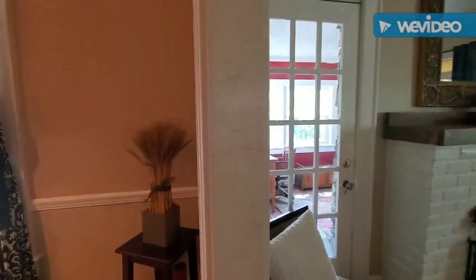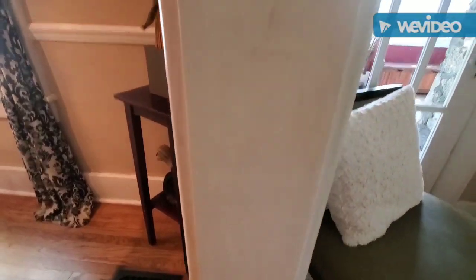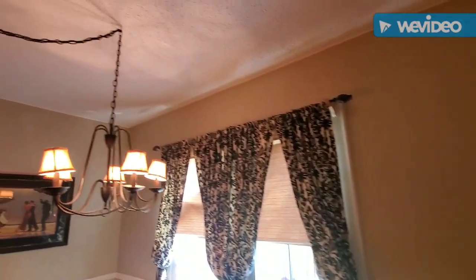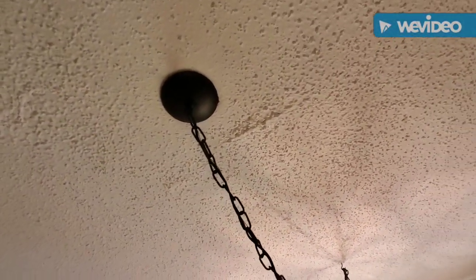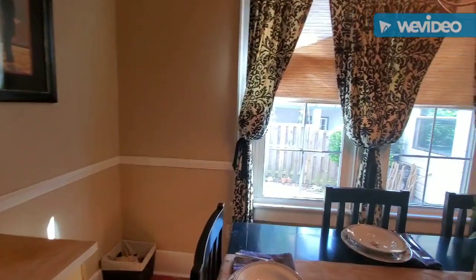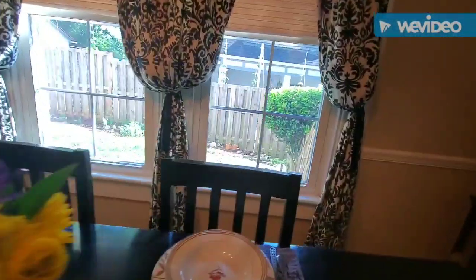Now, I always like looking at the height measurements people do. This is, again with the popcorn, this has been painted more recently, it seems. Usually when it's painted, it's a little harder to scrape off if you're trying to scrape it.